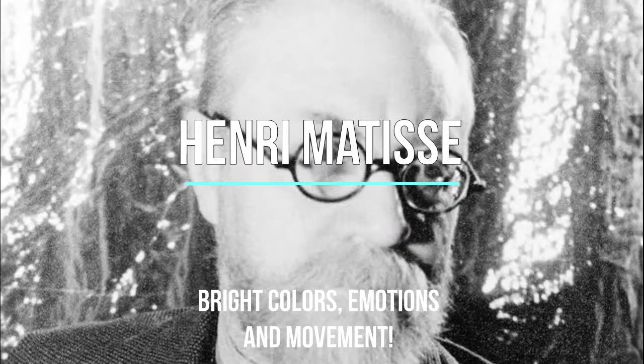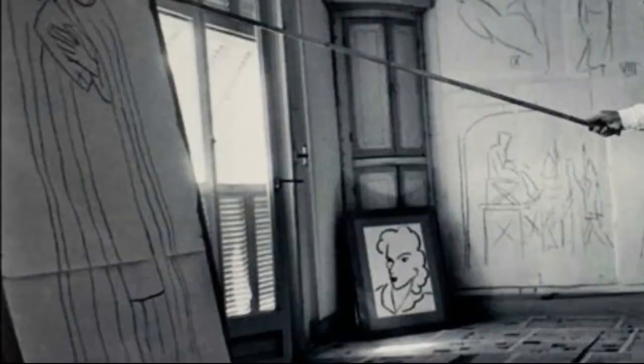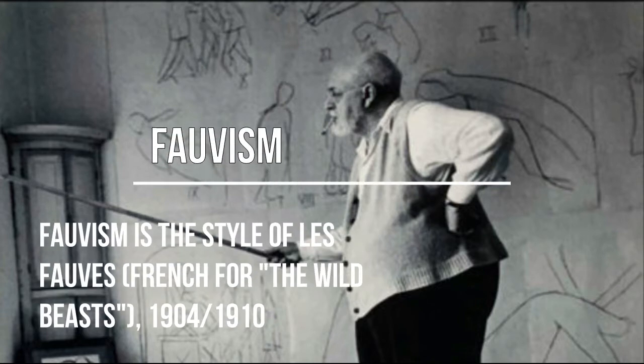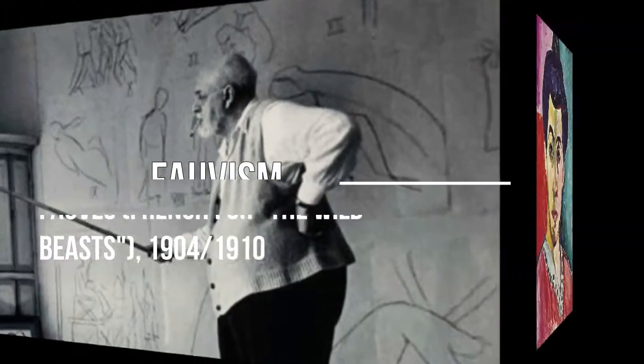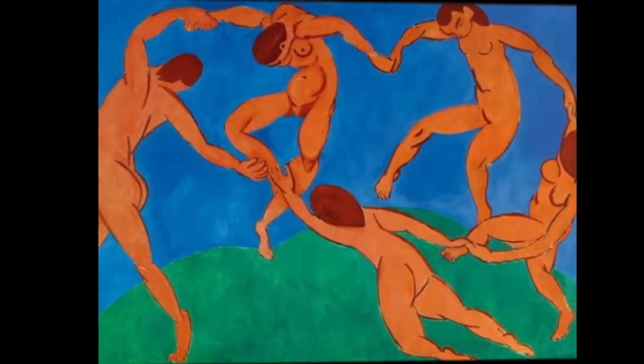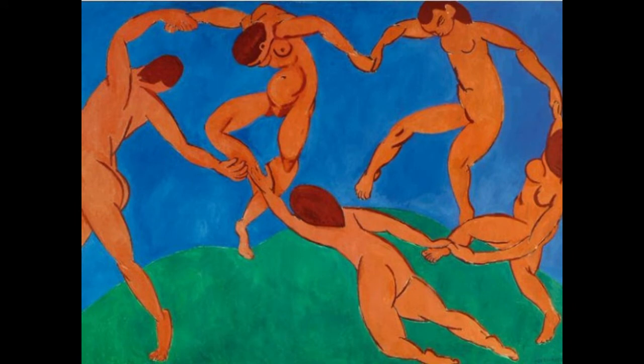Henri Matisse was a revolutionary, influential artist in the early 20th century, best known for the expressive color and form of his Fauvist style. Over a six-decade career, Henri Matisse worked in all media, from painting to sculpture to printmaking. Although his subjects were traditional, his revolutionary use of brilliant color and exaggerated form to express emotion made him one of the most influential artists of the 20th century.